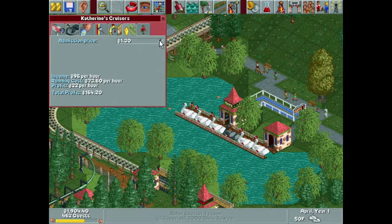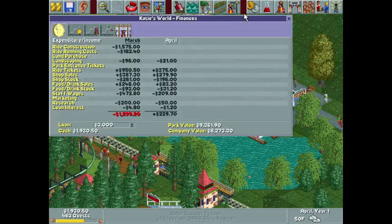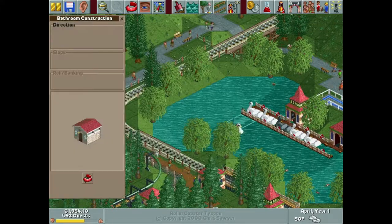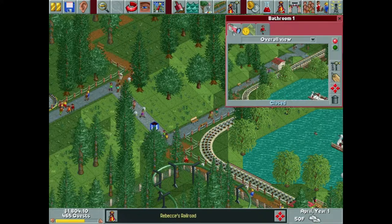$2.50 for the price. And hopefully this will get us some money so we can not have to resort to taking out a ton of loan. I had to take out $2,000 just to build shops and stalls. And now that I'm thinking of it, I don't think I ever built any restrooms, so we need to do that. I don't think I did, at least.